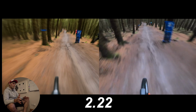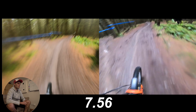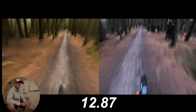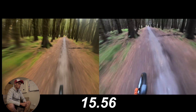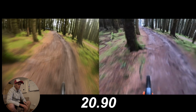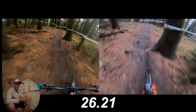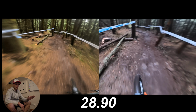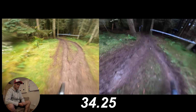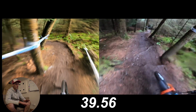So we've just landed the road gap and we're going to bomb down the tunnel now. There isn't really too much time in this section. The key section's coming up now though. Jesse went inside there, went outside, and he's already carrying more speed up the climb over the flat section. Now he's starting to pull away from me. Interesting line there, he went outside the berm and I went inside.